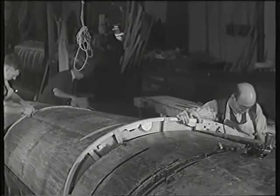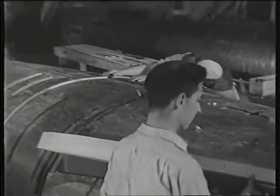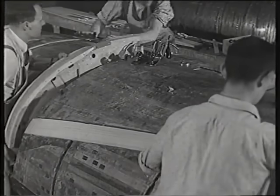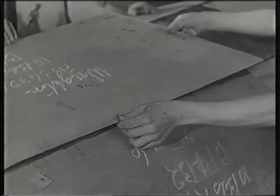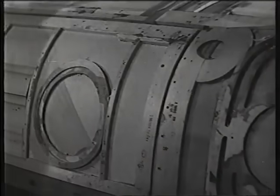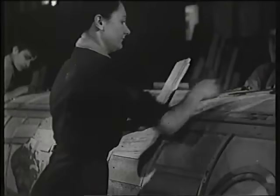A mold is used in constructing the fuselage. First, the bulkheads are fixed into slots in the mold. Then the inner skin of birch plywood is applied, only 2 millimeters thick. An interlayer of balsa wood is fitted next to act as a stabilizer between inner and outer skins.